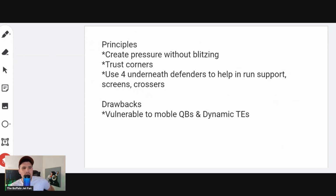So there it is. Hopefully you got a little bit of a better understanding of the defensive philosophy of the New York Jets, and we'll talk all soon.